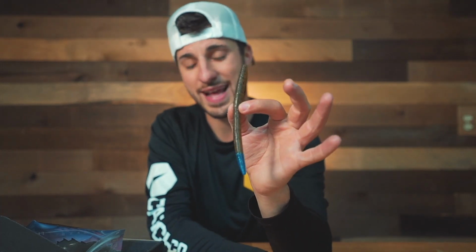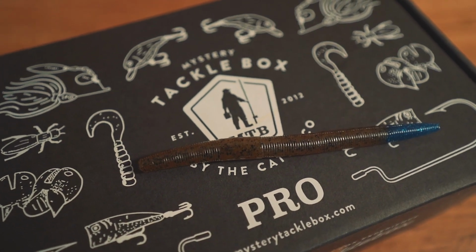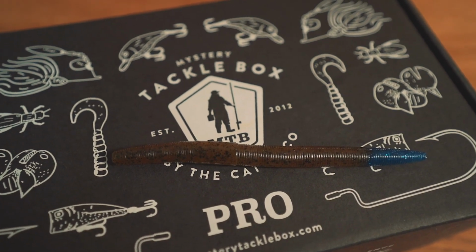Most of you guys have probably fished something like this before. Great bait, again, for almost year round. There's not really a bad time to throw a stick bait when the bite is getting tough. Pick up one of these guys, Texas rig it, wacky rig it, and you should be pretty successful. So that is the Bruiser Baits stick worm.